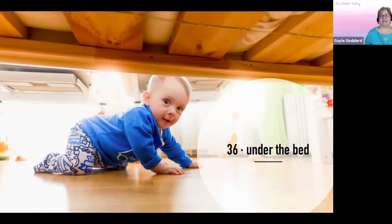Under the bed. Under the bed is the perfect place to store things, and there's usually a lot of stuff that gets shoved under there and forgotten about. And so if you don't already have containers under the bed, then going under the bed to see what has rolled under there would be a good thing to try to reclaim that space. It's likely that you have accidentally kicked some things under there. The pets have taken some things under there, and you don't even know what's down there.